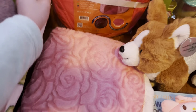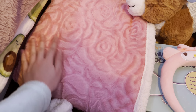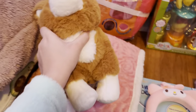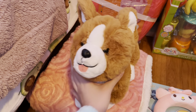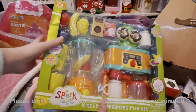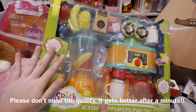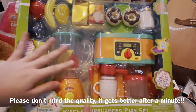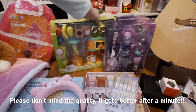So I got that, and then right here I got this really pretty rose blanket that my mom got for me. I love blankets, so I'm excited to add this to my bed. And then right here I got a corgi stuffed animal. This is so cute, and it's supposed to be heatable and stuff, which is really awesome, and it's just so adorable. And then over here are the toys I got this year. I don't know if the quality is weird, I just zoomed out all the way, but I got this kitchen appliance set, which I'm going to use for slime videos for TikTok and YouTube, and it's so cute. I'm going to make a breakfast slime video, which seems really cool to do. So I got that from my mom.